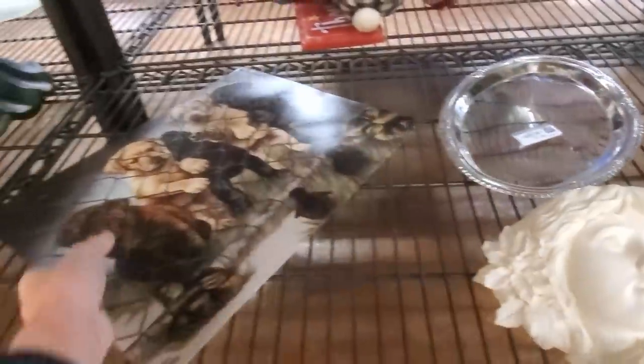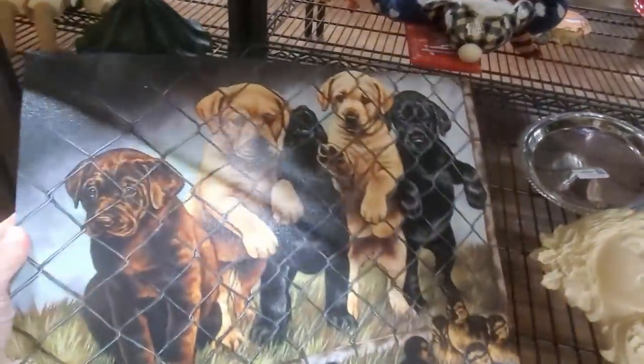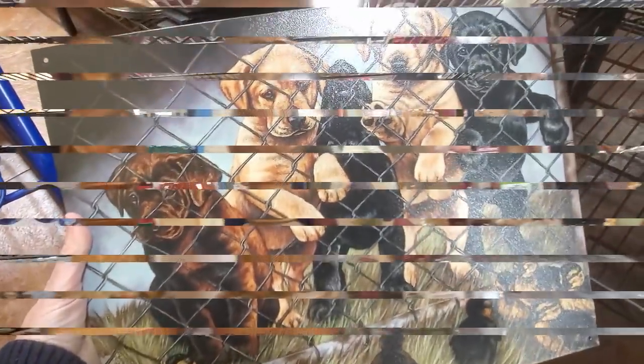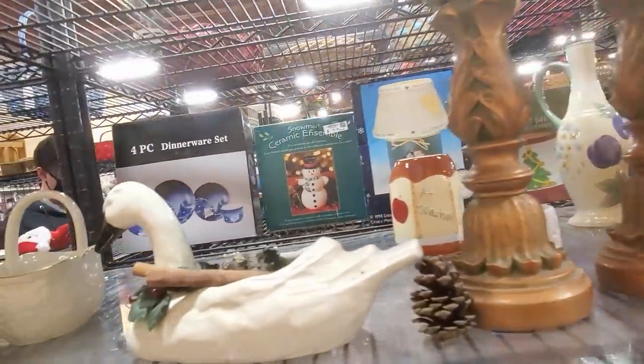No, this is what I was already getting excited about. My little Labrador Retriever puppies tin sign. Yes, I picked this up. Oh, I didn't even notice the ducks. There was ducks in there too.